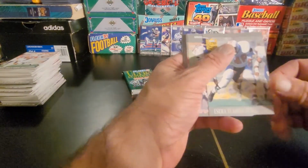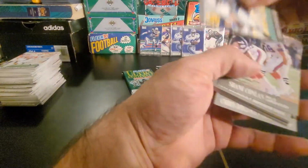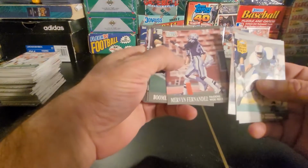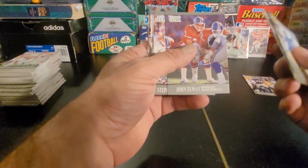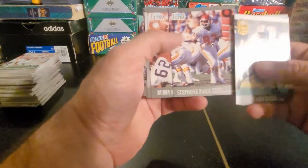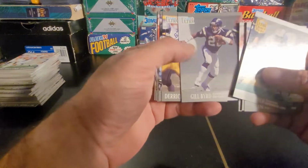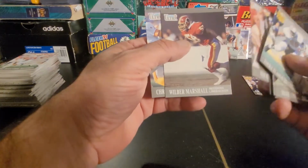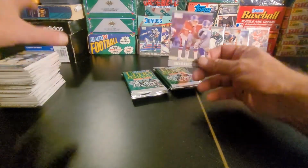All right, what we got next? Anera Tuaolo, okay. Shane Conlan, Chris Dishman, Mervyn Fernandez, Boomer, John Elway, nice. All right, keep the Elway up over there. Stephone Paige, Bubby Brister, Gill Byrd, Derrick Fenner, Trace Armstrong, Tim Harris, Wilber Marshall, and Chris Doleman. So we pulled an Elway, so that's nice.